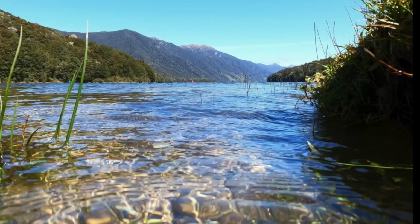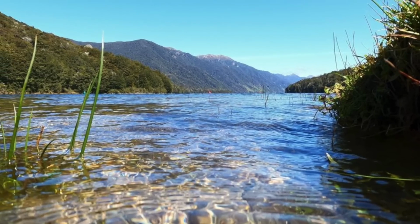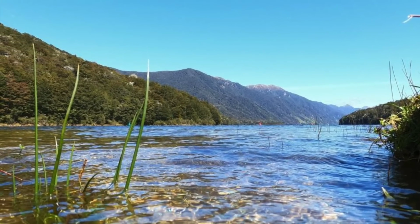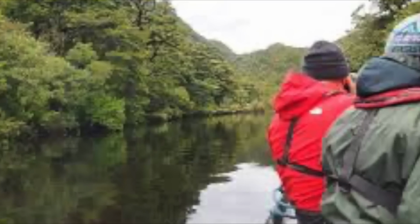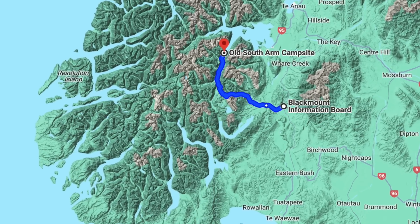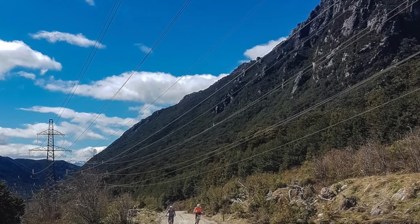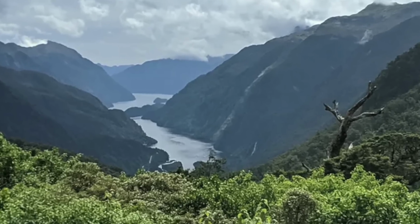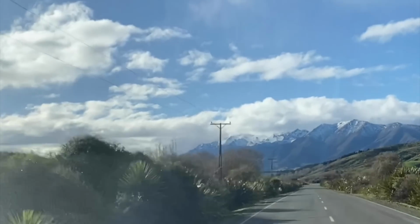A 14-kilometre detour brings you to Lake Monowai, which really needs a boat to facilitate access to the awesome landscapes in here. On the way in, you pass Boland Road, New Zealand's most western road. Originally punched through when the Manapouri Power Project needed access to the southern arm of the lake.